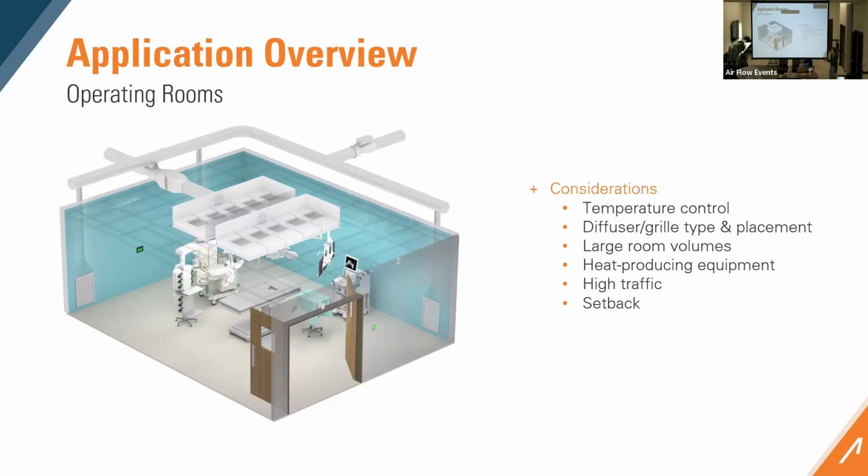Another thing I want to talk about here is the diffuser and grill placement. So in operating rooms, it's required that 70% of the area on top of the patient table, the operating table, is diffusers. And that creates that laminar flow downwards onto the patient. And then we'll have grills at the bottom of the room, so the curtain comes down and then the flow goes outwards like this, so that we're always putting clean air over that operating table and then it's leaving the space.